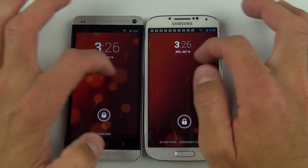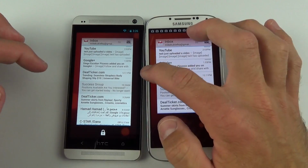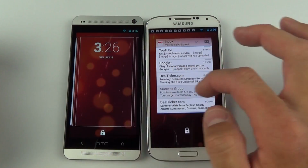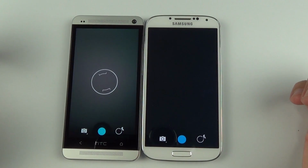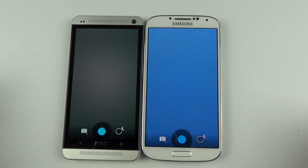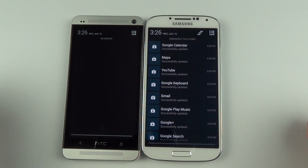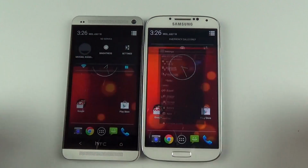Now if we go to the lock screen, you can see we can swipe to the right. We get to our widgets. You can keep swiping. You can add more widgets if you want. But you can also swipe to the right to launch the camera. So that allows you to quickly launch the camera app. Now if we go to home, it takes us to the home screen. You swipe down, you can see your notification panel. And you can use the two-finger swipe to get to your quick settings. You can jump to your settings right here.